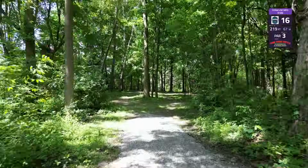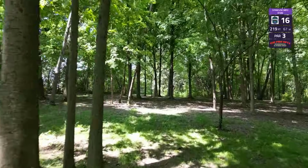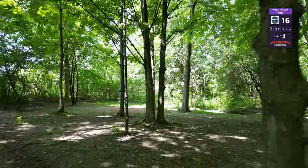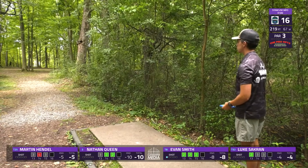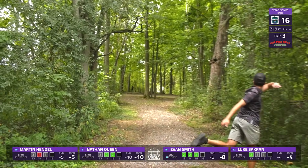Going into our last par 3 of the round, 219 feet. Kind of got 2 gaps. We see the drone flying the right side. You can also throw lefty backhand or righty forehand on the left side. But pretty specific lines either way.